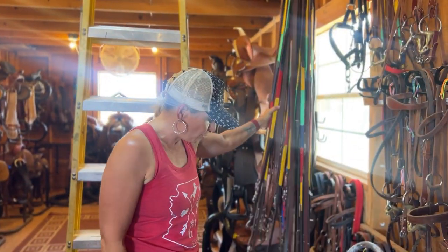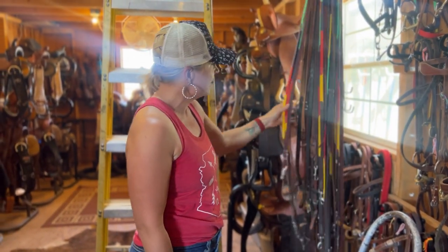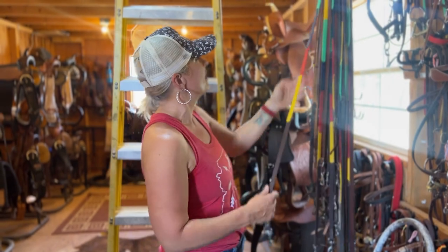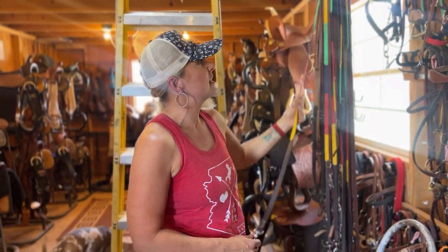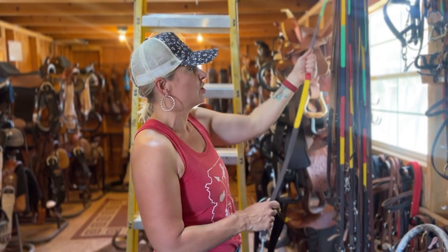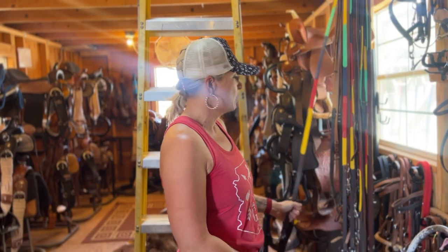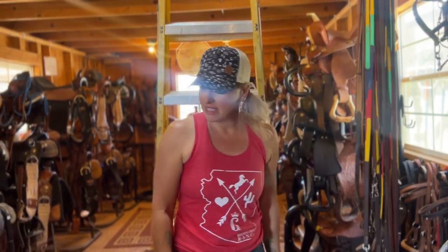These are all the extra reins that we have. And as you might notice, these kind of reins are really great for our beginning riders because we can say hands on green, hands on yellow, hands on red. So it gives a good visual for our visual learners of where their hands need to be on the reins when we're teaching. So that's what these guys are.